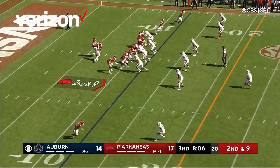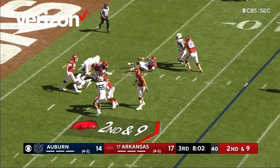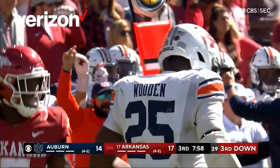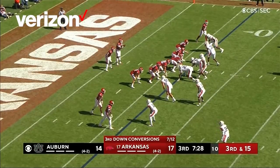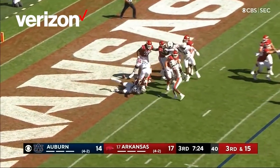2nd and 9 for Arkansas. Jefferson to throw. In the pocket, down he goes back at the 5-yard line. Was that Colby Wooden? No, Iku Leota. From the Arkansas 6. Jefferson drops into the end zone to throw. Got it. And he's sacked at the safety.